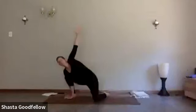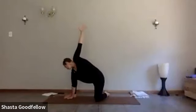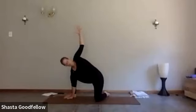Try not to slip the hips down, keep it square, right knee over the right heel. Slight bend in the left elbow if you wish, just creating a little bit through the shoulder. You can shrug it out just a little if you want, teasing out the tissues.